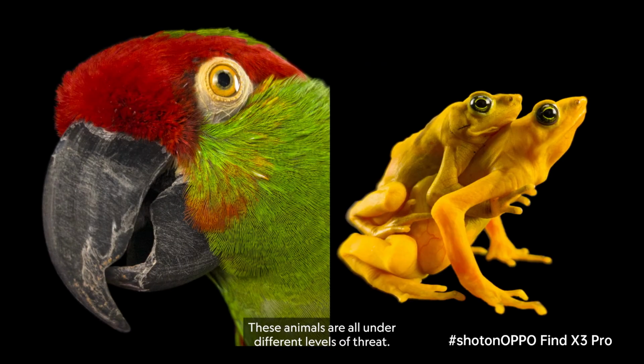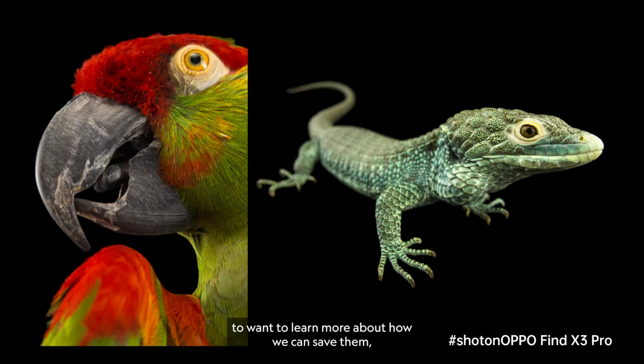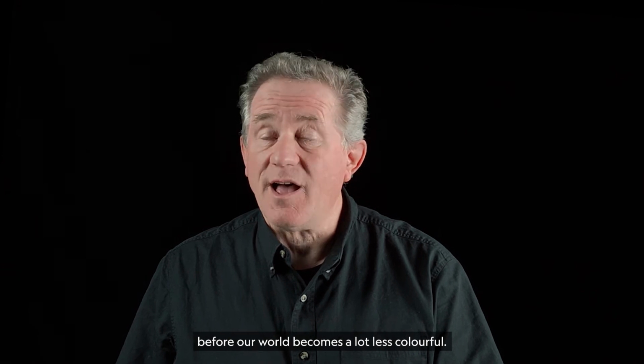These animals are all under different levels of threat. I hope these images inspire people to want to learn more about how we can save them before our world becomes a lot less colorful.